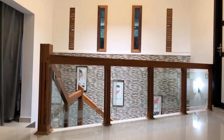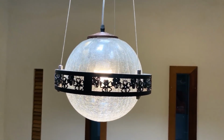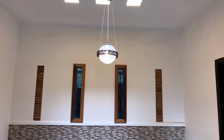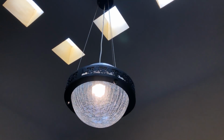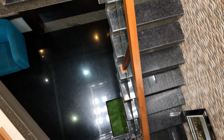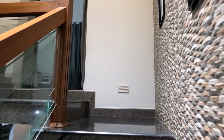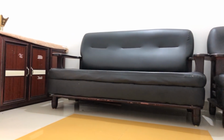A beautiful hanging light is provided in the stair roof. Also the roof is designed with pergolas for natural lighting purposes. Another feature of this house is the upper living. The living entry is given from the stair landing. It is a small upper living room with a sofa set.